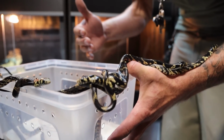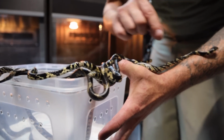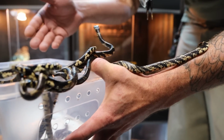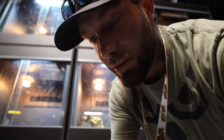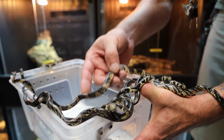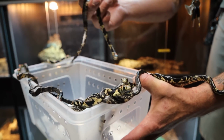The different pattern with the ones from Nicaragua is usually a big, huge stripe down the back. So you get these dorsal stripes, rather than the sideways banding, which I absolutely love. But these guys too are absolutely gorgeous. And to get some captive born babies here in the US, oh my God. It comes around every once in a while, not too often.